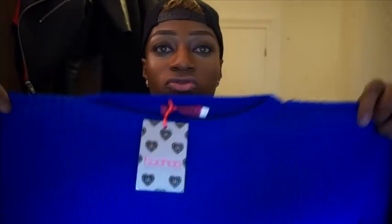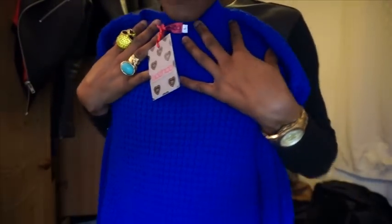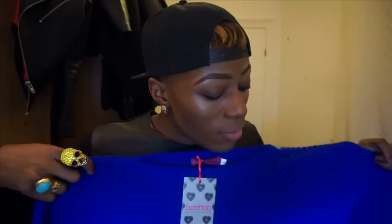And last but not least, this is a women's jumper. The small looked really small, so I got a large. It's this electric blue large jumper. It's proper cute. I know it's not really the weather for getting a jumper, but I really wanted an electric blue jumper because it would match my Celine.